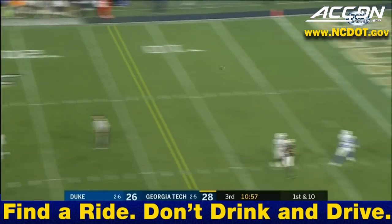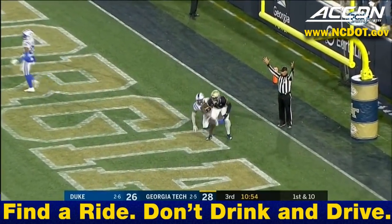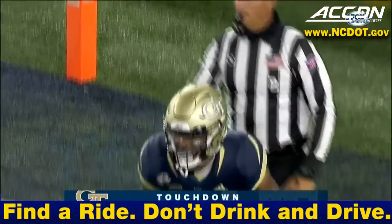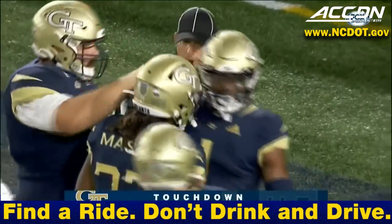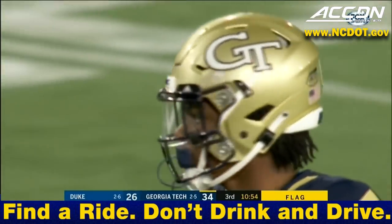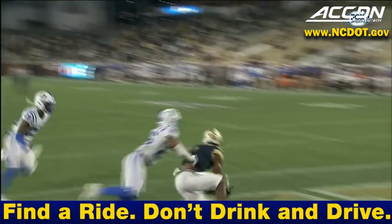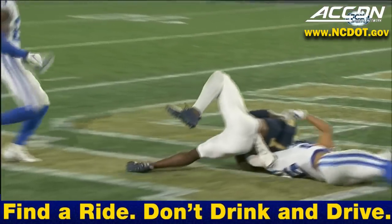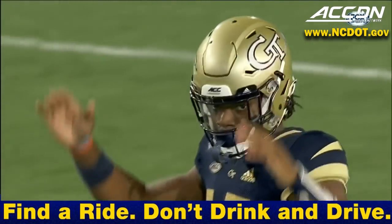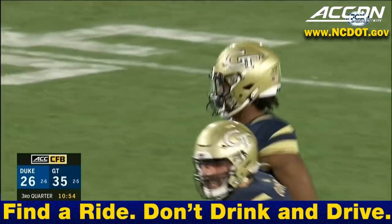Sims looking to the end zone. It's a touchdown, Georgia Tech. Jalen Camp with the grab. And then the big strike. How about that little touch from Jeff Sims? Beautifully thrown football and Camp into the end zone. Georgia Tech 35, Duke 26.